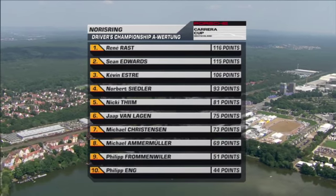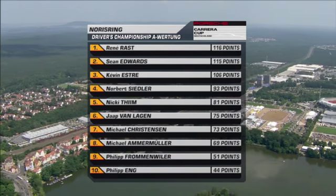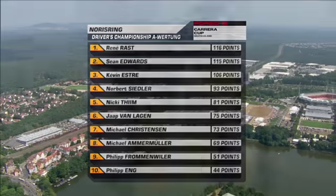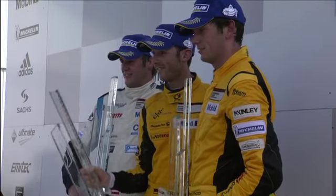And the new overall leader René Rast, taking the lead from Frenchman Kevin Estre. Second is Sean Edwards and third, leaving behind Kevin Estre. But the winner is René Rast.